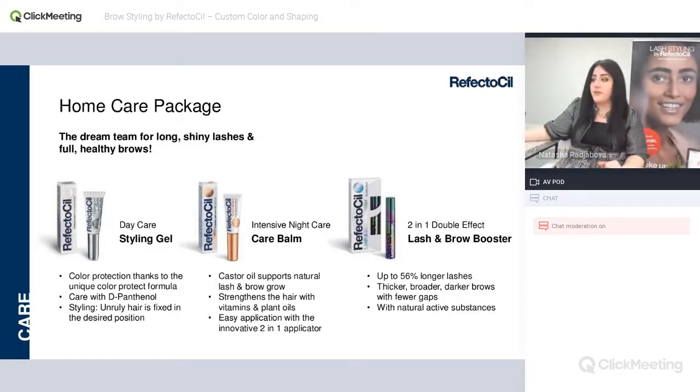But then you have your intensive night care. This works as a mask. So sometimes when you go to the hair salon and you get your hair processed, they have to put a mask in because you stripped the hair or did something to it. So why not give a mask to your lashes and your brows as well? Nighttime, this is for the nighttime.